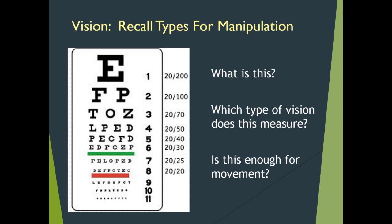Because this is static, because this has to do with visual acuity, in other words, clarity of image, is this enough for movement? Recall the two types of vision. One has to do with peripheral vision or ballistic vision. The other one has to do with visual guidance or clarity of vision, so focal vision. This one tests the latter.